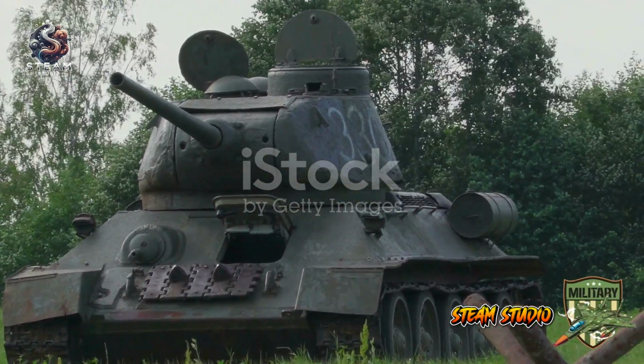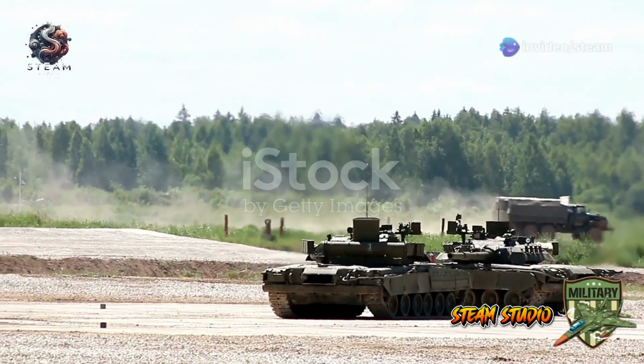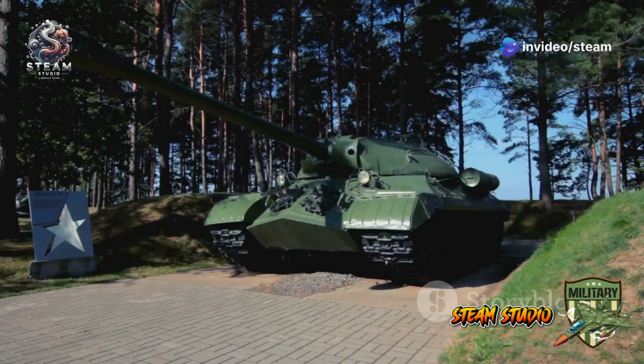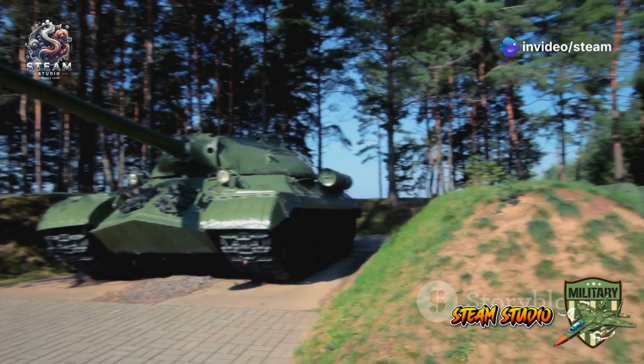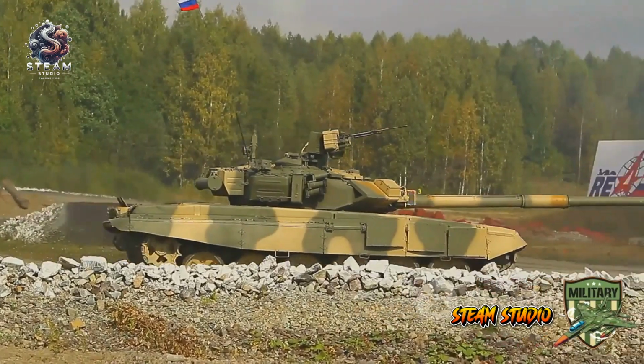Over time, the French made the AMX-30 better in several ways. These changes made sure that it was still a useful and powerful weapon. In the 1980s, they made a new version called the AMX-30B2. It had stronger armor and a more powerful engine.